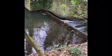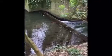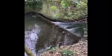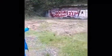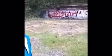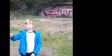The culvert is a tunnel carrying water underneath a road or a railway. Grab it now! Now! Now! There it goes! There it goes! This used to be the exit of the culvert. They've covered it up and we're going to show you the new exit.